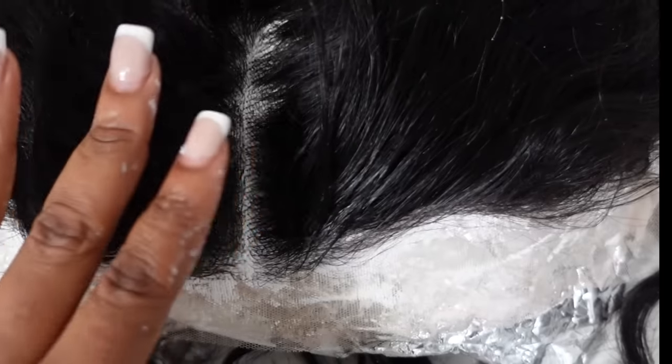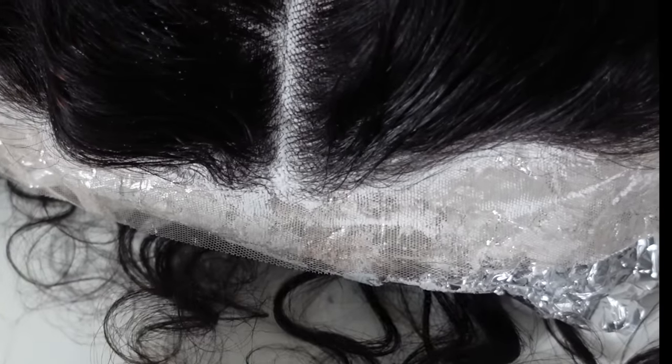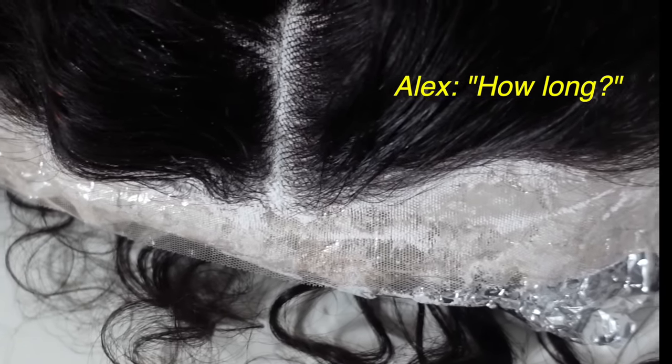So, I'm gonna come back every 10 minutes to check how the knots are. I never give y'all a time on how long to let your knots process because every wig is different. Just keep coming back every 10 minutes. Don't you walk away and forget about it because I have done that. Literally, I tell Alexa, Alexa, set a 10 minute timer. 10 minutes!